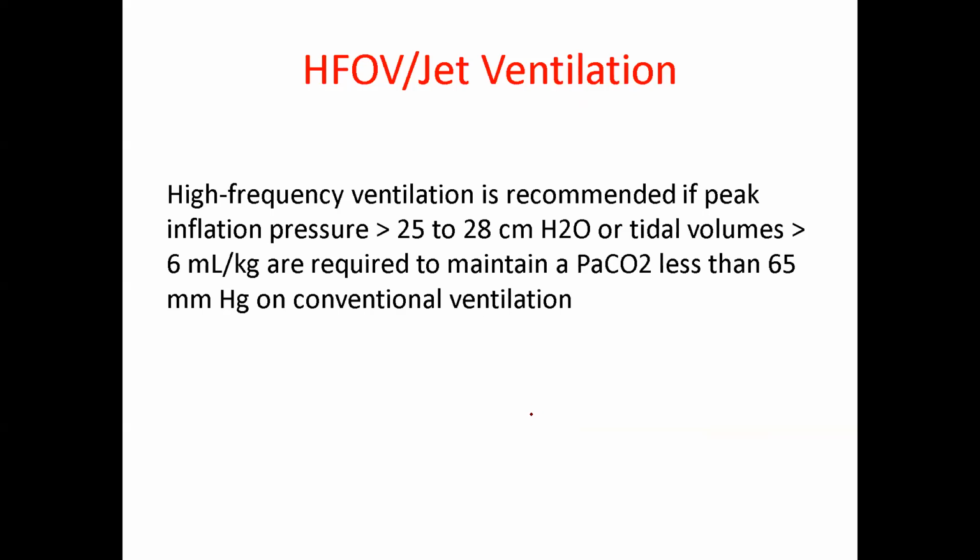The way it works is by vibrating. The air comes in, you get CO2 out without distending or stretching the alveoli. So there's no active inspiration. We don't distend the alveoli like normal vents. High frequency and the jet work by recruiting the alveoli by vibrating, like the oxygen goes this way, vibrating.